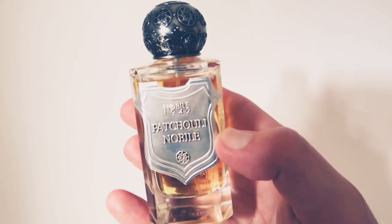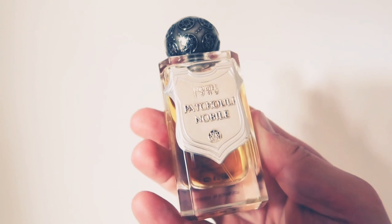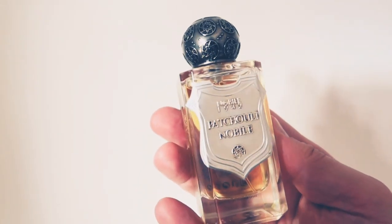Yesterday, or the day before, I received this in the mail, Patchouli Nobile from Nobile 1942. I tried this when I was in Italy last year because I was actually looking out for a patchouli dominant fragrance. I tried the patchouli from Santa Maria Novella, I tried patchouli from Lorenzo Villoresi. I have tried at various times stuff like Tempo from Diptyque, recently tested Coromandel from Chanel Exclusives. All of those had nice aspects to them. Nothing really grabbed me until I walked into a store in Venice, sprayed some of this stuff on, and I just couldn't pull my nose away from my wrist.